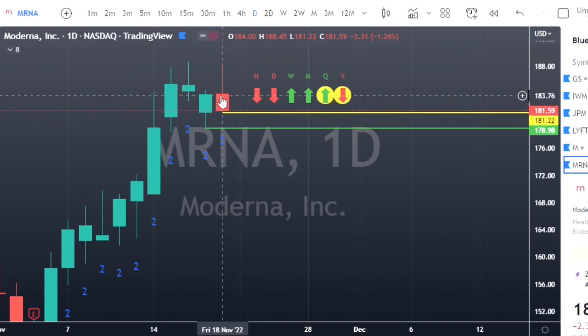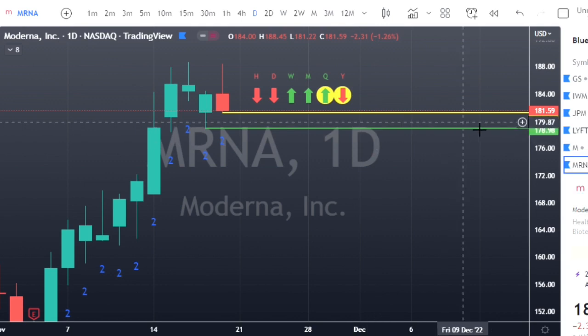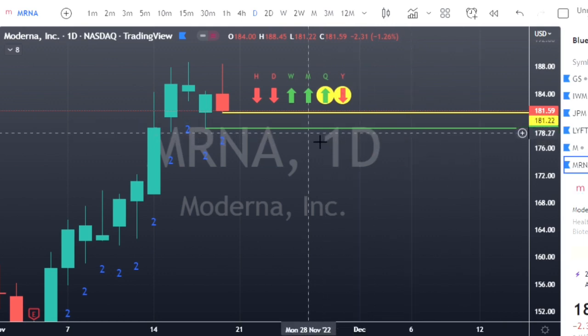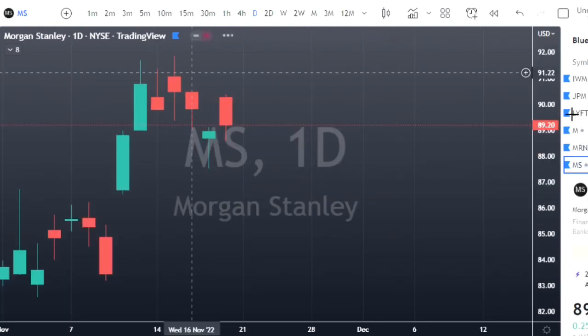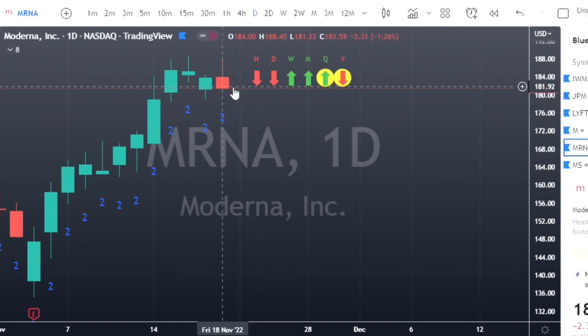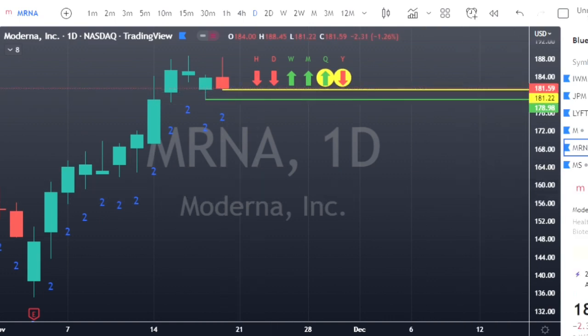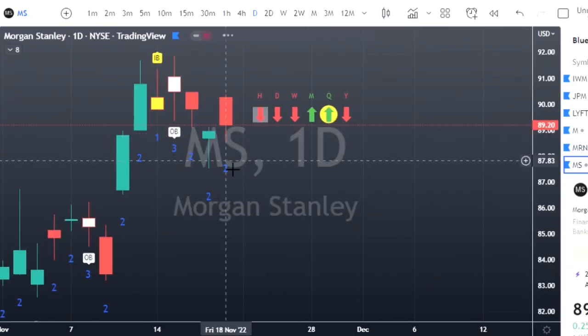Moderna has a 2 up red, so that gives me probability that this is going to trend down. We also have a shooter candle, which again is a bearish symbol, and it gives me probability that we are going to trend down. So 181.22 is our trigger. First target at 178.98 on Moderna. I think I said that wrong. Moderna's trigger is 181.22, first target 178.98. Maybe I did say that right. No editing here, guys. Straight through.